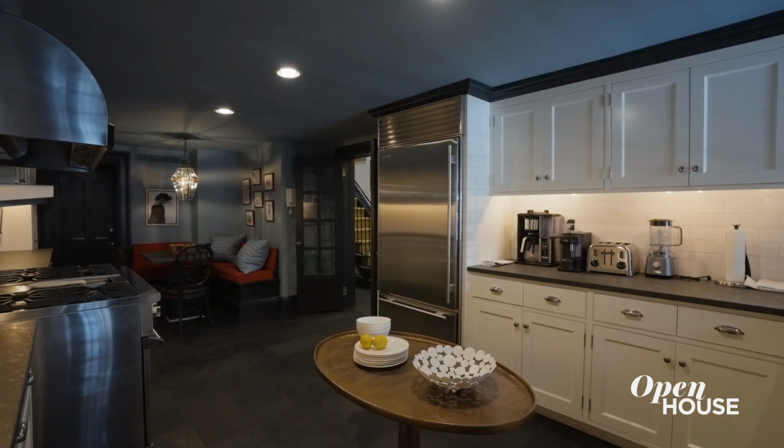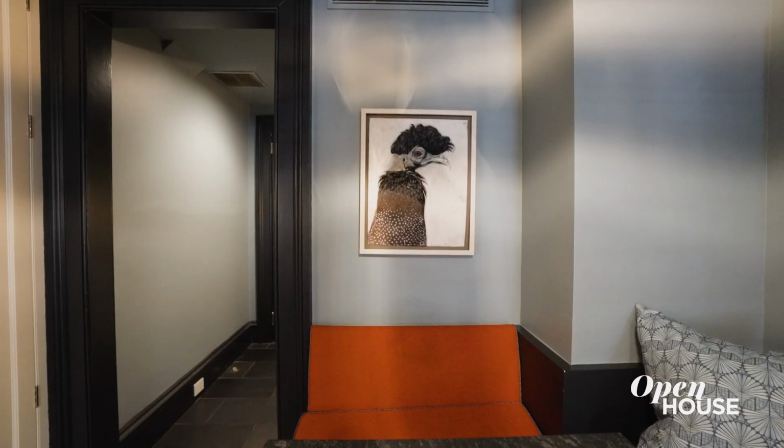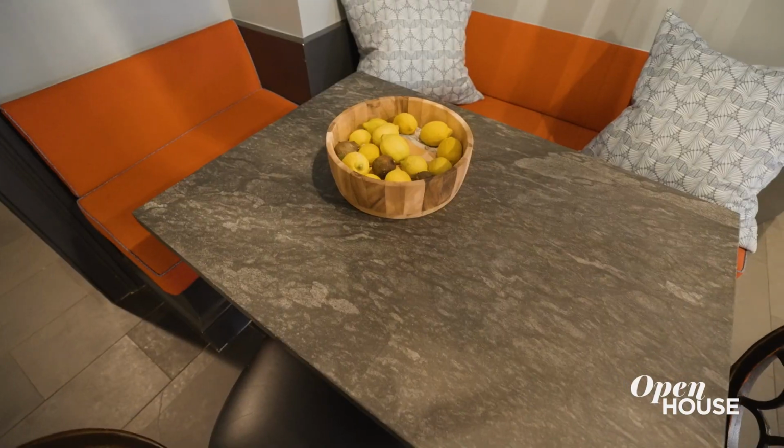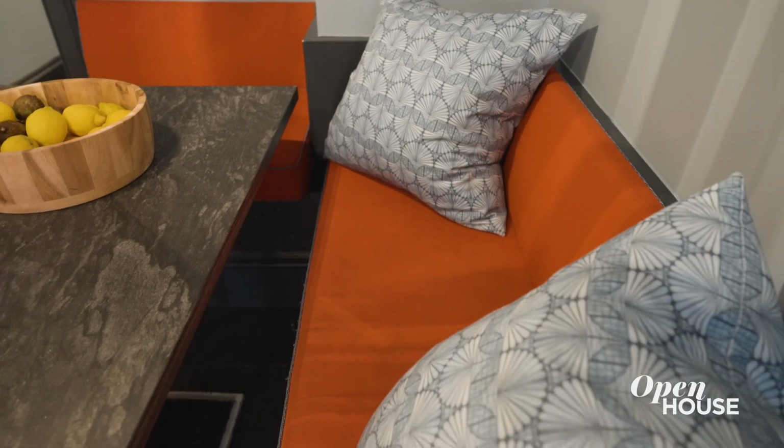When you first come in the front door, you arrive at the kitchen. The kitchen was actually just a very white space when I started with it, so I really wanted to infuse some color into the room. I selected this blue tone. It's actually a warm blue, and what plays better with blue than red? So I built this built-in banquette and I put these red seat cushions on it.